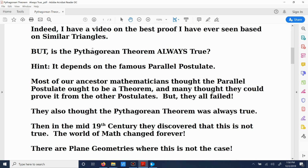Now the question is, is the Pythagorean theorem always true? Well, you would think so. Everybody for centuries, and actually for thousands of years, thought, well, the Pythagorean theorem is true. But a hint to the answer to this question is, it depends on the famous parallel postulate in Euclid's Elements. That's very famous. If you have a straight line and an external point to that line, there's exactly one straight line through that external point parallel to the given line.